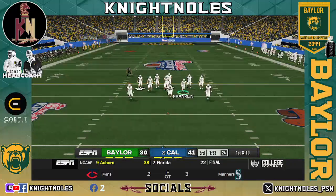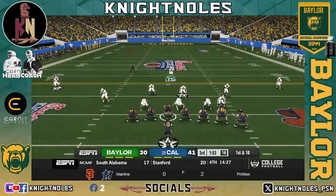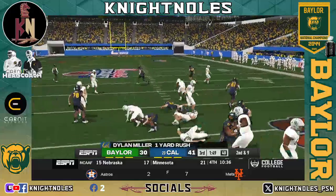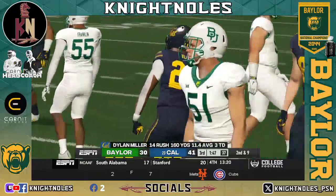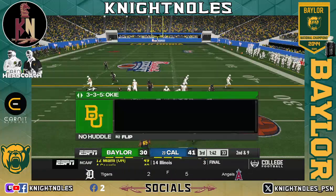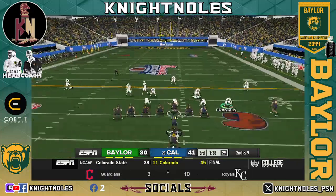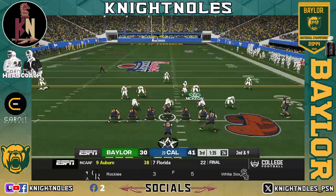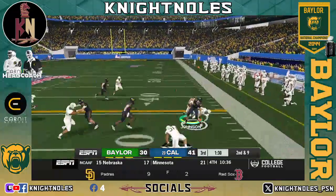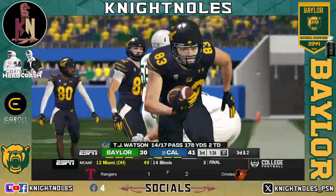A good job on their last drive, getting three. Let's see if they can get some more on this drive. He's tackled at the 26-yard line. The 33-yard line. That's good. Good game. 7 yards. Third down.